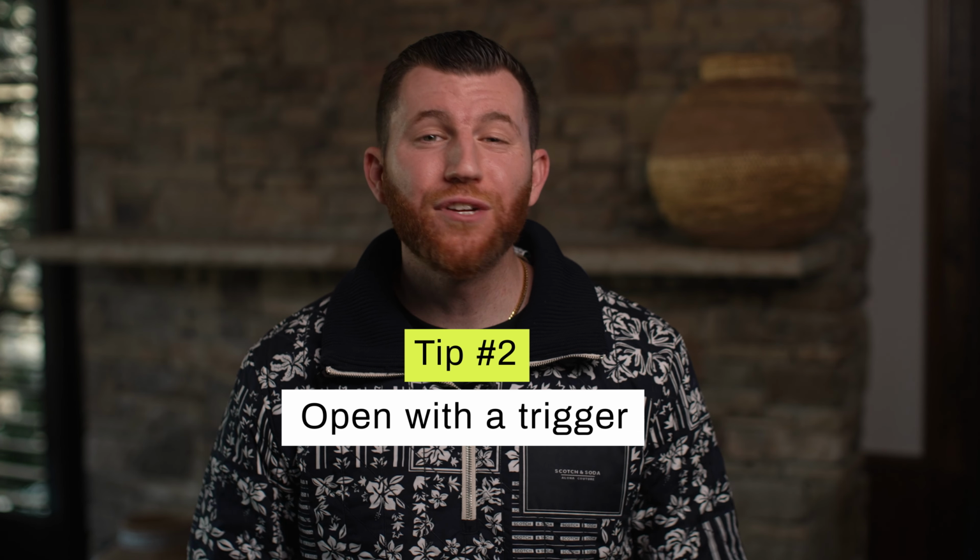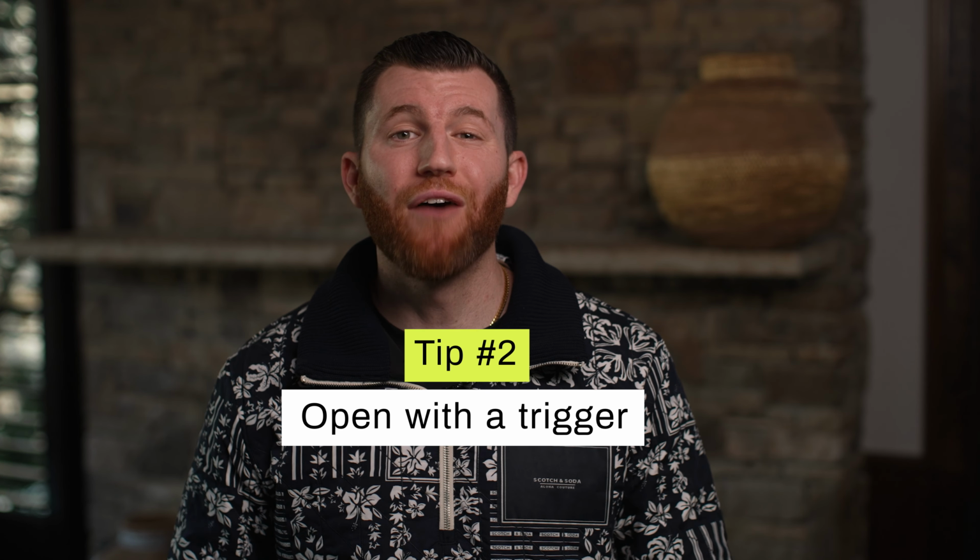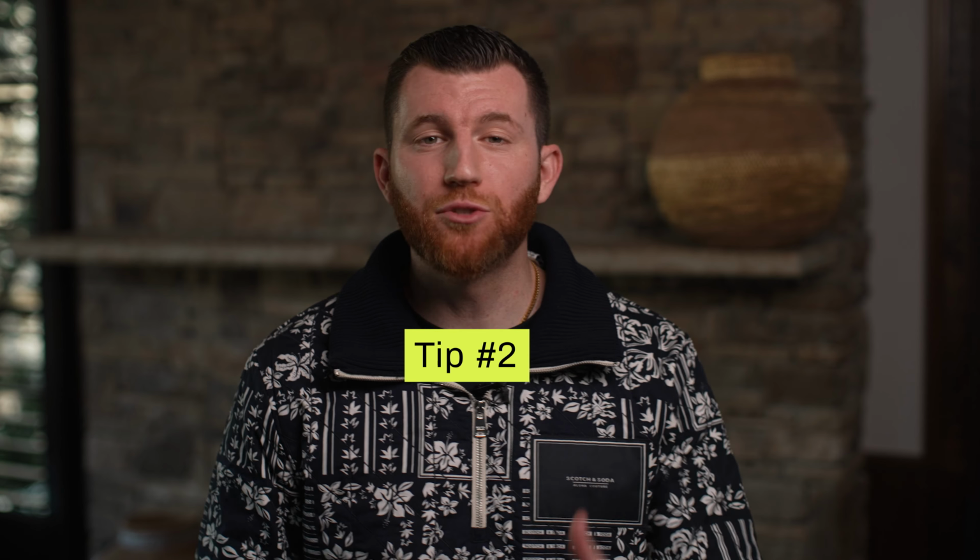Tip number 2, open with a trigger. Every time you reach out to somebody, you need to have a reason for your email. And that's where a trigger comes into play. The biggest mistake that sellers make is thinking that attending an event or downloading a piece of content is a trigger. But let's be honest, most people aren't downloading content because they want a demo.